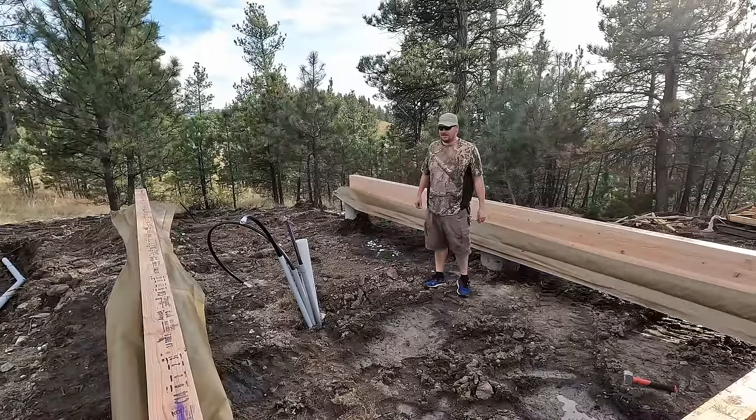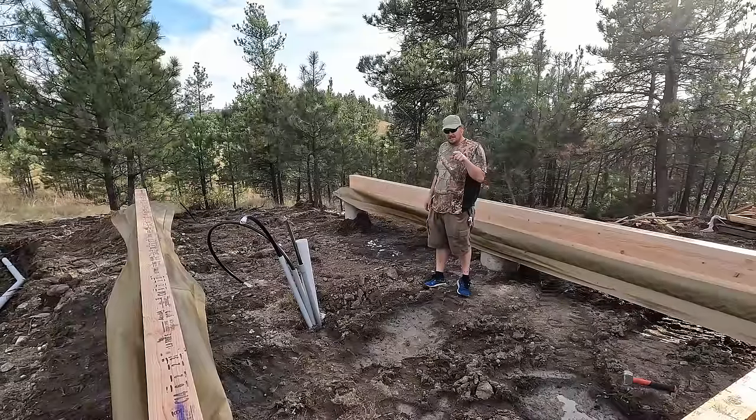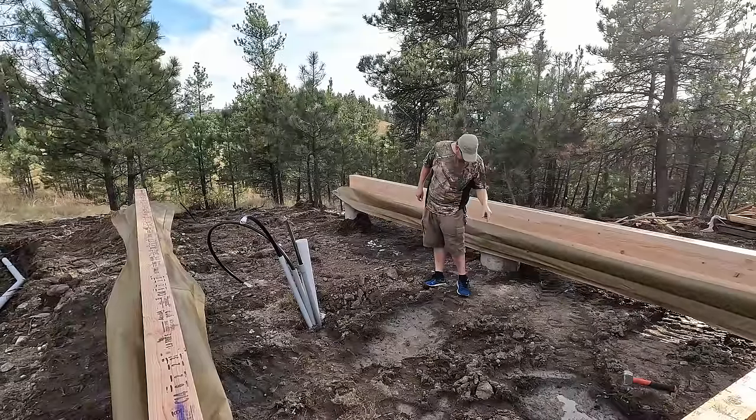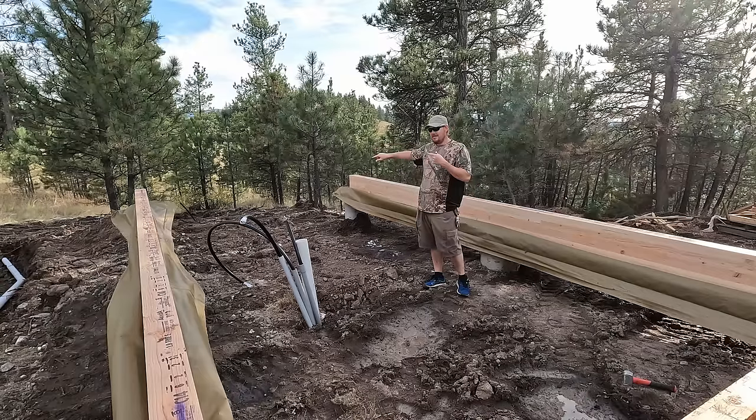Moisture trapped in that one too. So my main problem here is that we put those floor joists on top of those beams. I can't stain that in, but it's not that big a deal because if I start on that end, I can just scoot them all down.